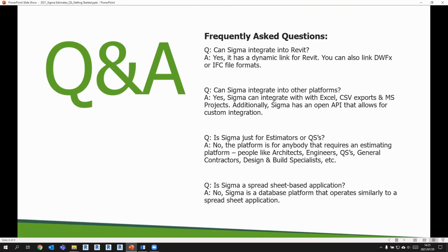As the third question, Sigma is not just a tool for QSs or estimators. We've seen adoption among general contractors and subcontractors, really to make their workflows better. Like I mentioned, it's a replacement of Excel or an extended tool above Excel to really automate more of your processing. The last item: is Sigma a spreadsheet-based application? Really, no, it's a database, it's a library component. So it really uses all the information across projects that you can bring in and use where you need to. So it's quite easy to reuse data along the way.